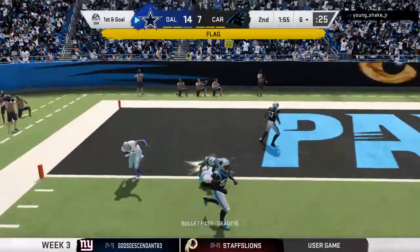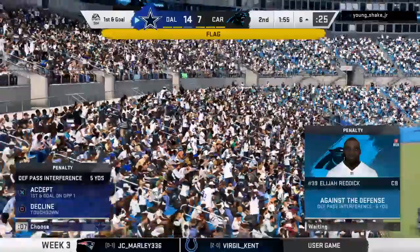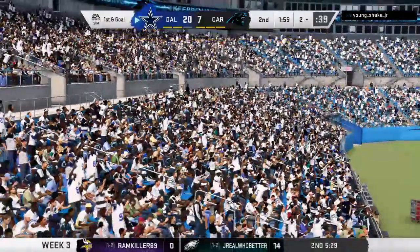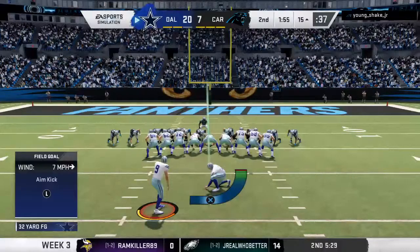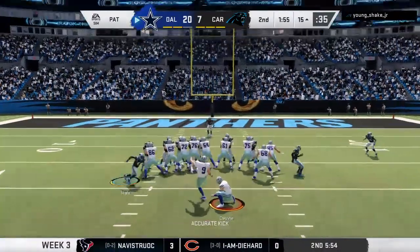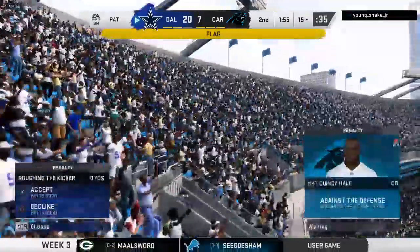The best moment. And this is caught. For the moment, it's a touchdown, but multiple flags down, so let's sort this out. So they will go ahead and obviously decline the pass interference, and the touchdown will stand. And the kick makes it through, but flags come flying in as well.